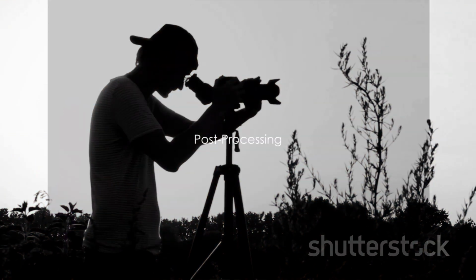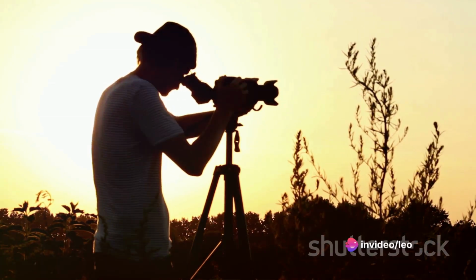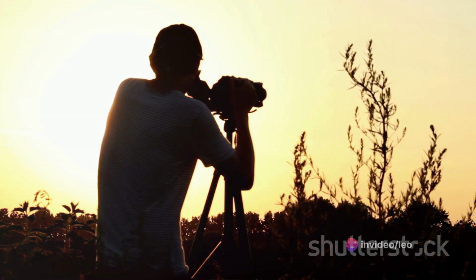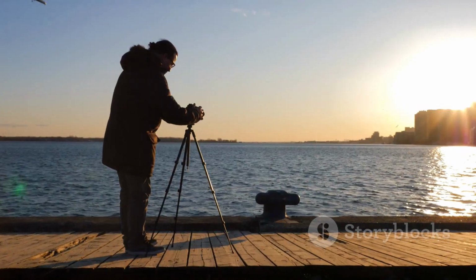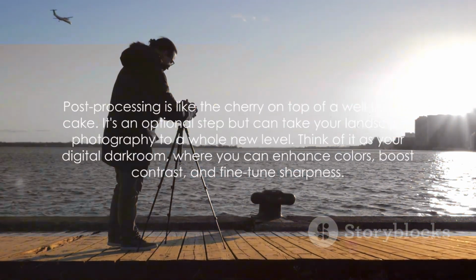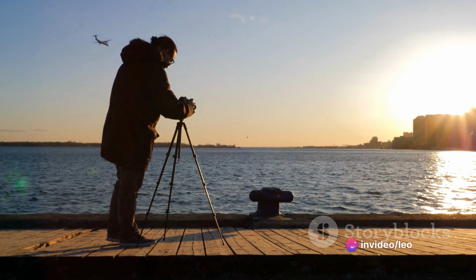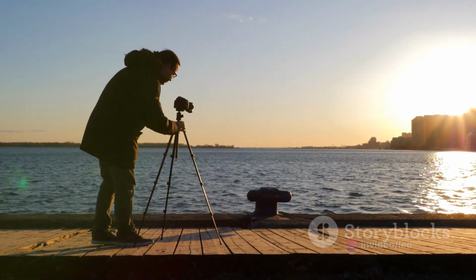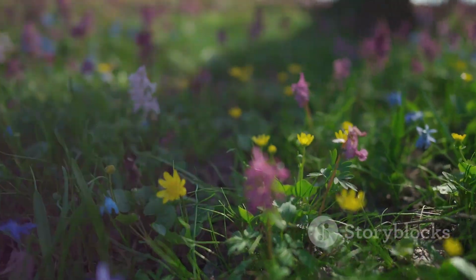Post-processing is like the cherry on top of a well-baked cake. It's an optional step, but can take your landscape photography to a whole new level. Think of it as your digital darkroom, where you can enhance colors, boost contrast, and fine-tune sharpness. It's where your artistic vision truly comes to life. But remember, the key is subtlety. You don't want to turn your picturesque sunset into a neon explosion. Instead, aim to enhance the natural beauty of the scene.